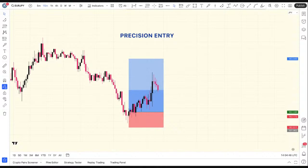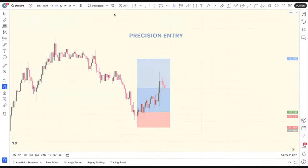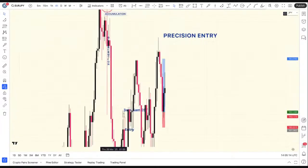If you missed it, don't worry. You don't have to chase any trade. Precision entry is a mixture of price setup, time, and trade entry confirmation. Now, let me go to the chart and I will show you the progression of the analysis. It's very straightforward.